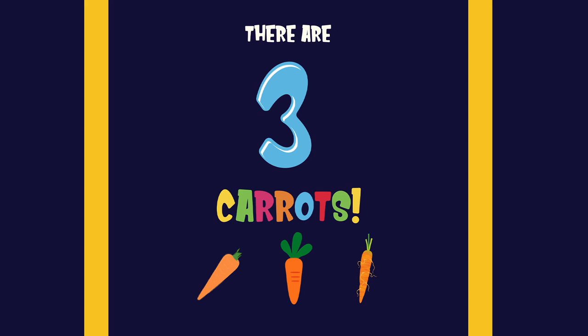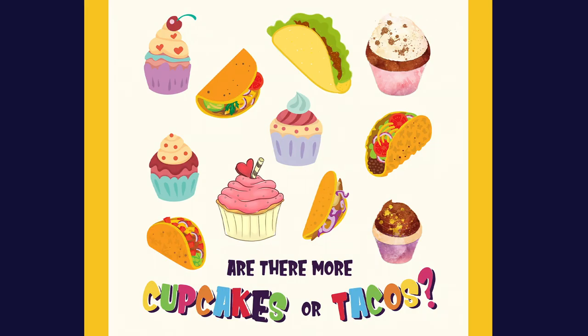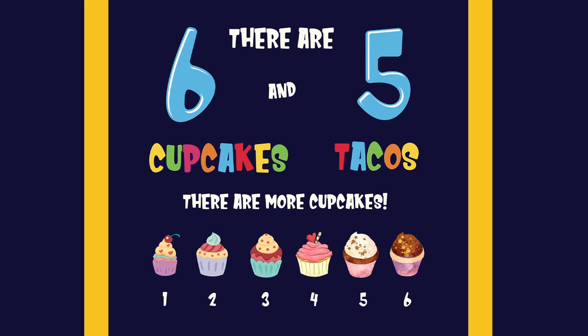1, 2, 3. Are there more cupcakes or tacos? There are 6 cupcakes and 5 tacos. There are more cupcakes. 1, 2, 3, 4, 5, 6.